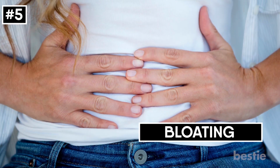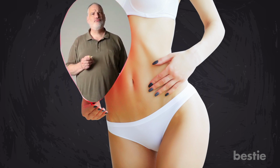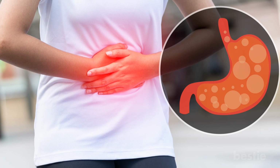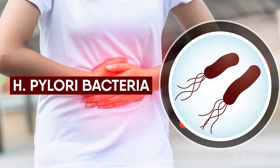Number 5. Bloating. You probably guessed it already. If your stomach is getting irritated, it's going to bloat over the smallest things. Even tiny meals will have your stomach feeling like it's about to pop. This is due to the H. pylori bacteria.